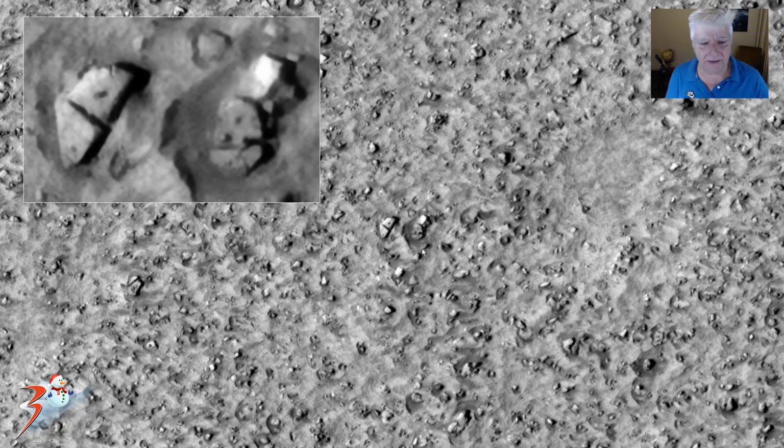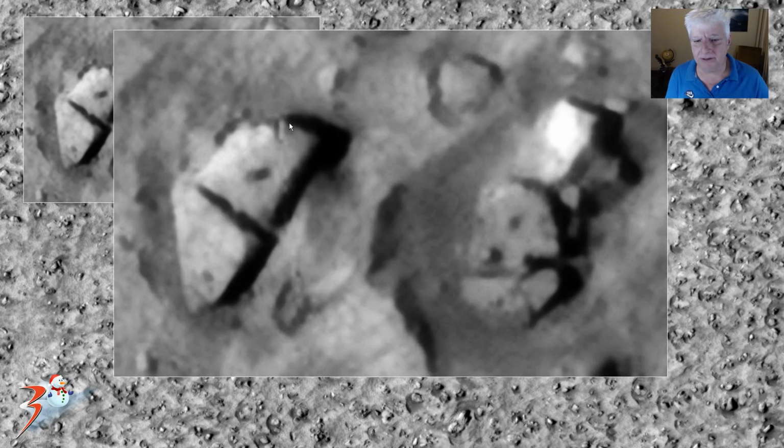We're checking out these anomalies grouped together there, and this is about 10 by 4 meters. This one here is about 8 meters by 6 meters. Here we've got another rectangular object with a hole right there in the center, and then a triangular piece to the side. Looks as if those two may have joined together. Maybe there's some type of megalithic blocks.